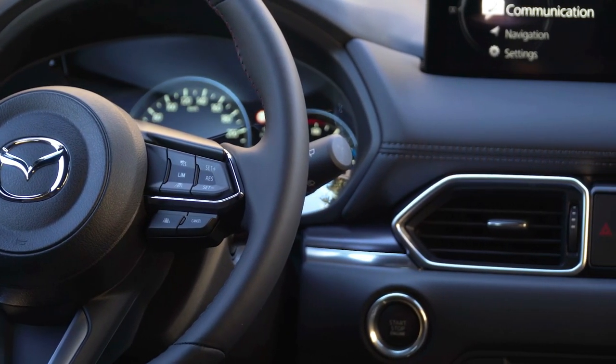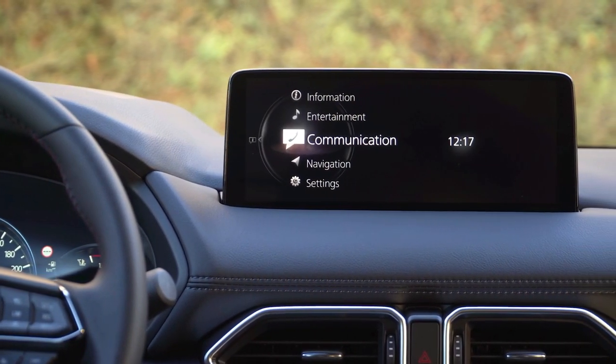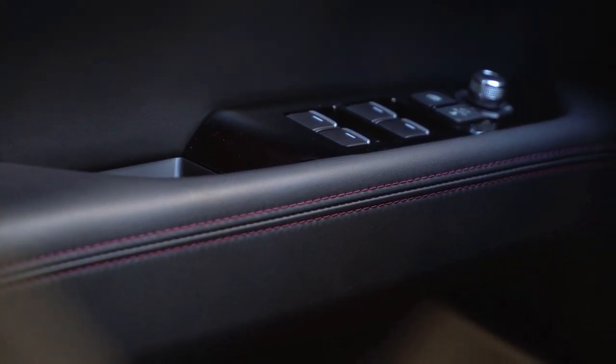In terms of styling, the cabin looks modern and appealing with red accents and contrast stitching. Mazda designers also added quality Napa leather and genuine wood grain trimmings on the top-spec version.